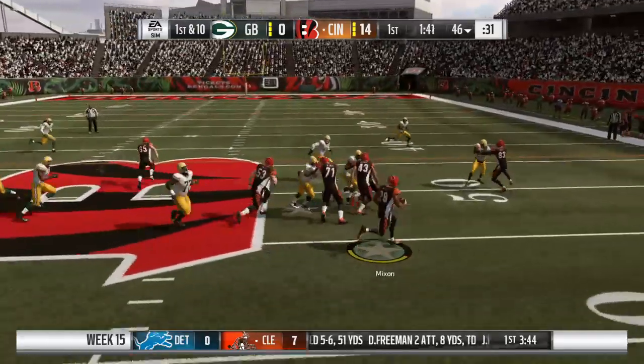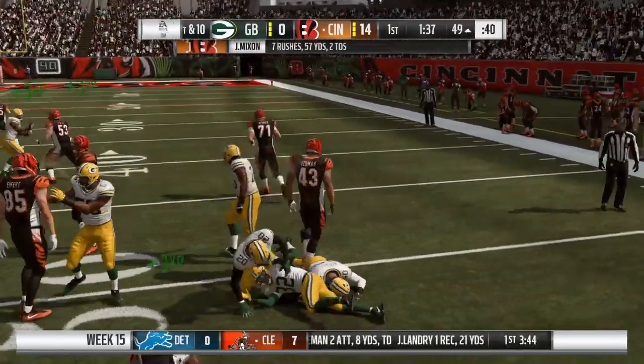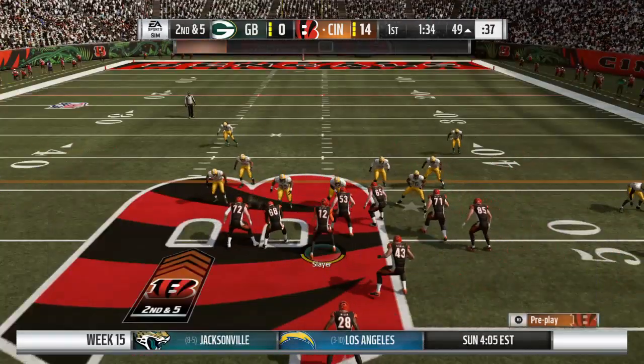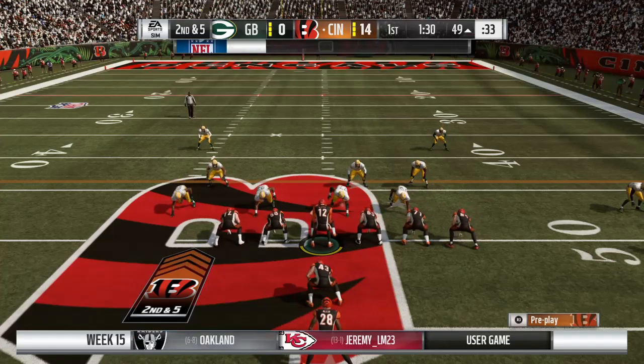The drive will commence with a run by Mixon. And this will be taken across midfield and into Green Bay territory. 5 yards on the carry. Good pickup on first down.